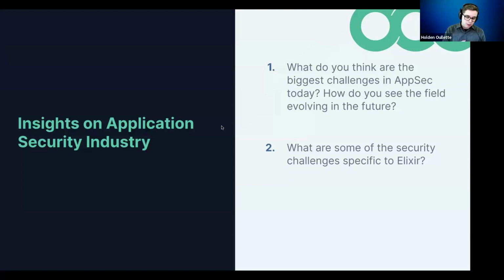But I think beyond that, right? There are known bad patterns in Elixir, the gotchas that I think it's important to look out for, and that's where I think tools like Semgrep or Sobelow can come in handy. But I don't want to get ahead of myself here.